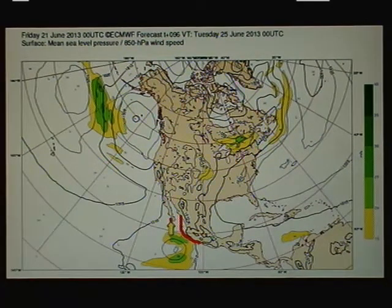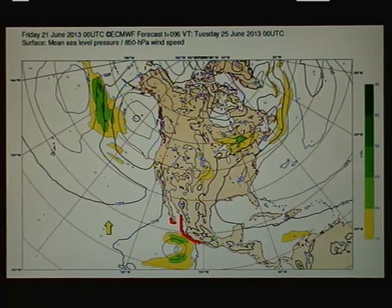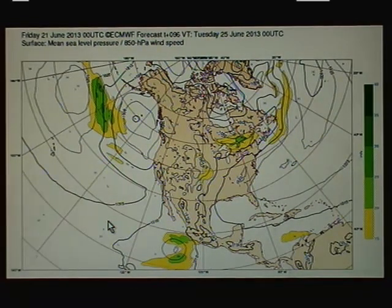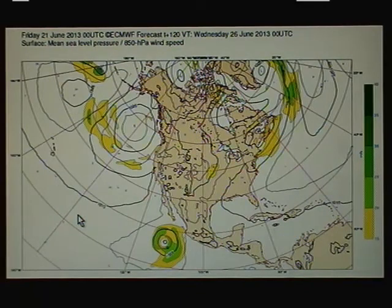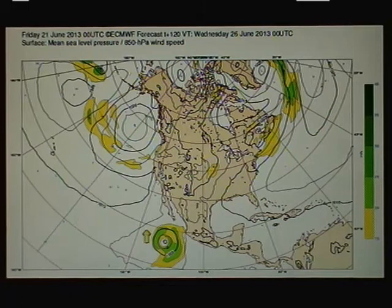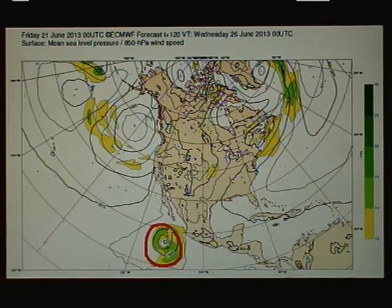Folks that like to surf down here on the southern tip of Baja, you too may be looking at an increase in the waves over the next few days. Finally, at 120 hours, this is valid Wednesday the 25th of June. I'm sorry, the 26th. Got a little behind there. The 26th, next Wednesday. Pretty formidable system. Might be a hurricane out here in the Eastern Pacific. A large one at that, taking up a lot of real estate.